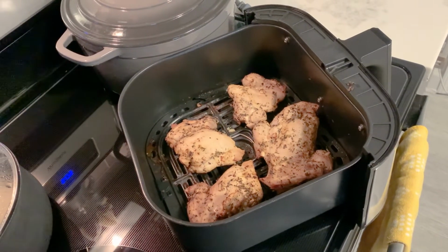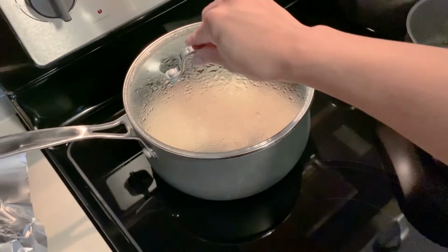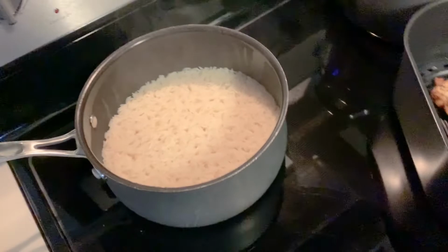Here's a look at what the cooked chicken looks like. It turned out so moist and juicy without any added oil. We'll also check on the rice and give it a little fluff.